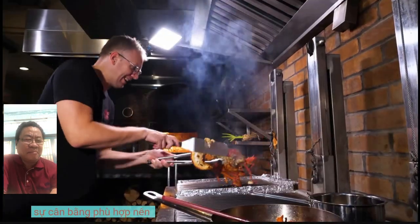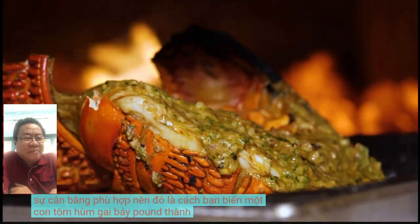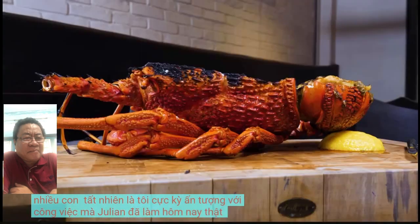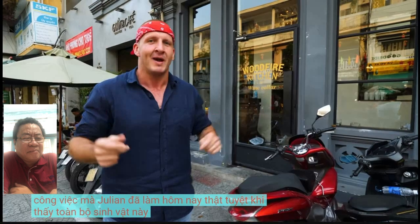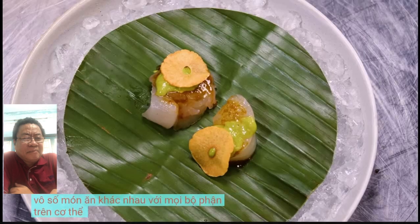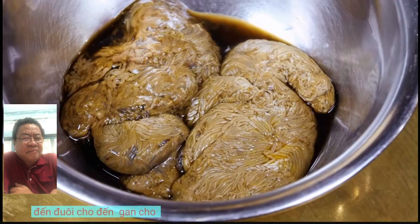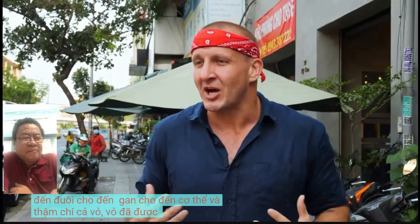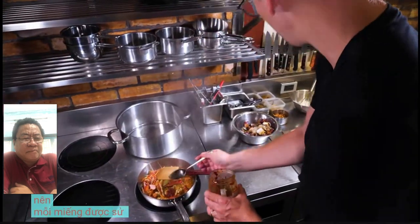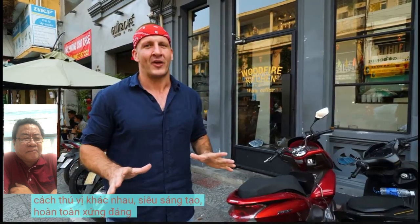Balance. So that is how you turn a 7-pound spiny lobster into several courses. I'm super impressed at the work Julian did today. It's very cool seeing this whole creature, actually 2 of them, being turned into a ton of different dishes with every part of the body being used, from the legs to the claw to the tail to the liver to the body and even the shell. The shell was boiled, and he extracted flavor from that. So every piece utilized in a different, interesting way, super creative, absolutely worth it.